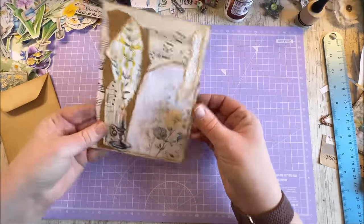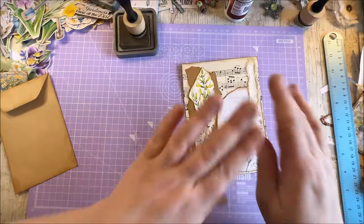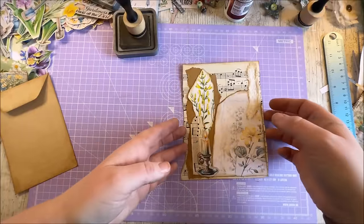Right, so that is my little pocket. I'm actually really pleased with that. That's not bad, is it, when you're waffling and talking about something else? I'm going to go and put a stitch on that in a second.